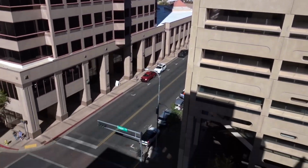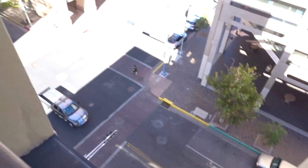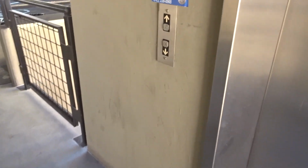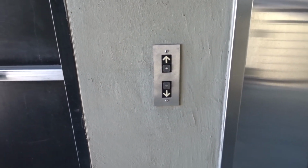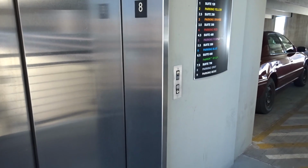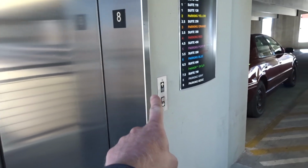Downtown Albuquerque. This is just something else. One, two, three. And from what I understand so far, this panel calls this elevator specifically.